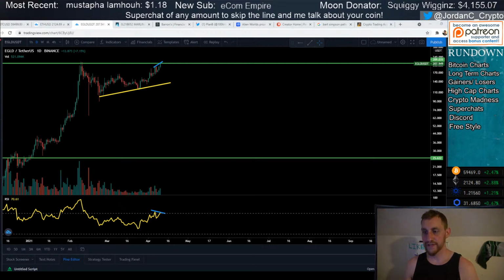PundiX new. Oh, PundiX old was swapping to PundiX new. Thanks, Corsino, for that. I thought there had to be some type of move today. Had to be some type of move.